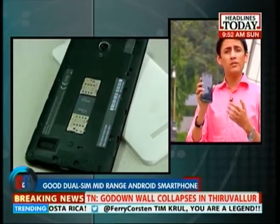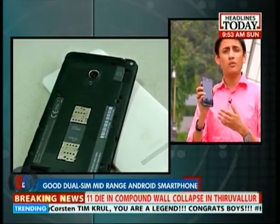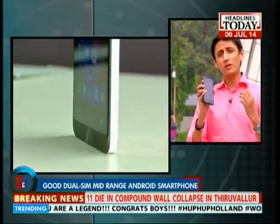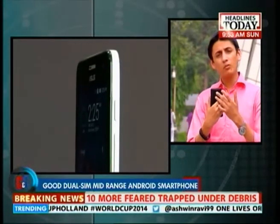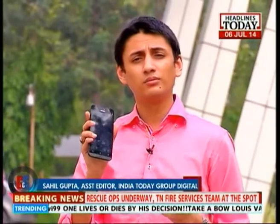For a dual SIM mid-range Android smartphone, this is a very compelling option. It offers great performance that's comparable to devices priced above rupees 20,000. It offers great build quality and it's got decent battery life and a great screen. Overall, it's a great option.